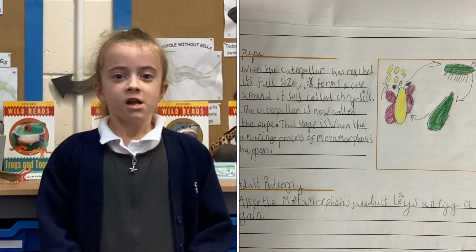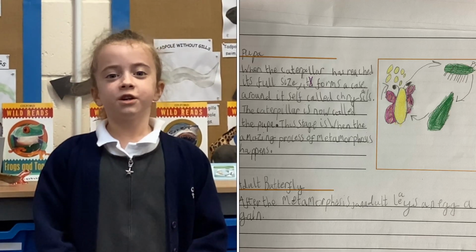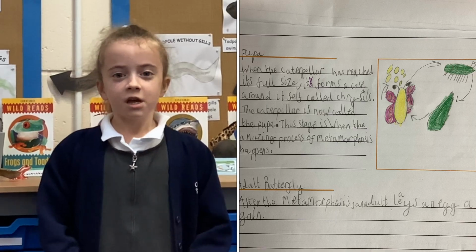How do ducks change as they develop? Ducks and other birds grow bigger and stronger as they grow. Read on to find out more.